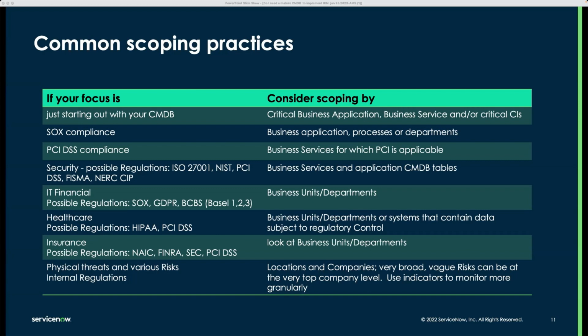So let's not forget about indicators. And that level of granularity might fit better with the CIs. As the CMDB gets more populated with your networking things, your servers and all that infrastructure stuff, you may rather use indicators anyways than assign them to risks. And again, indicators, for those who are unindoctrinated, it's just a fancy way of describing continuous monitoring.